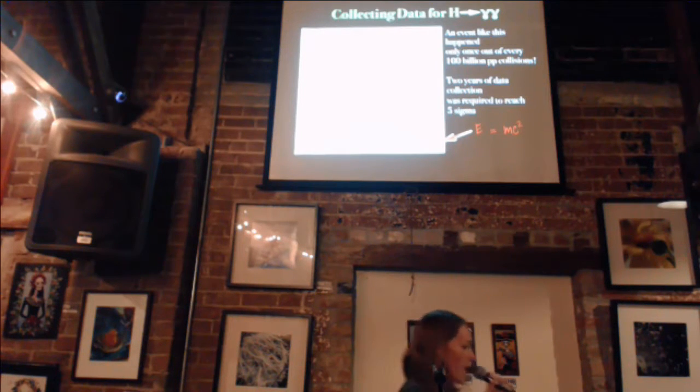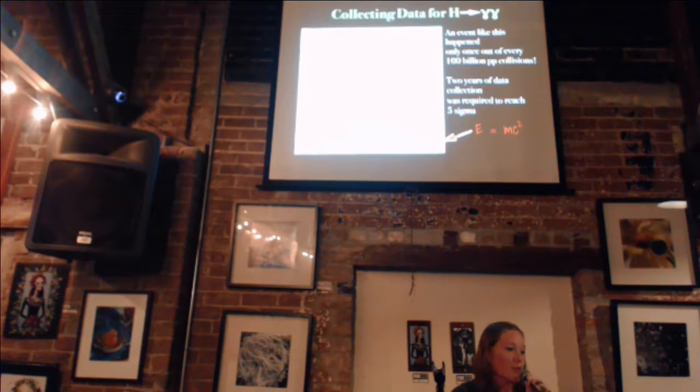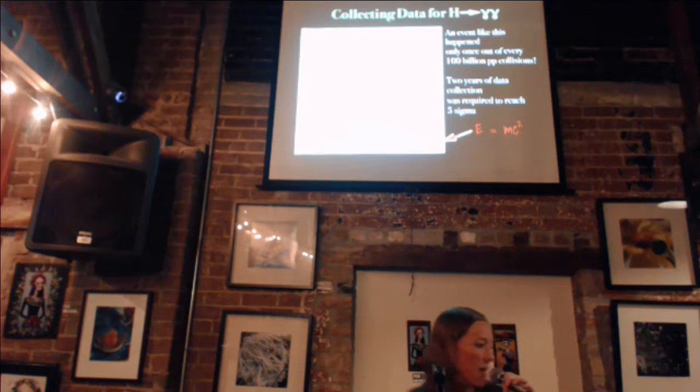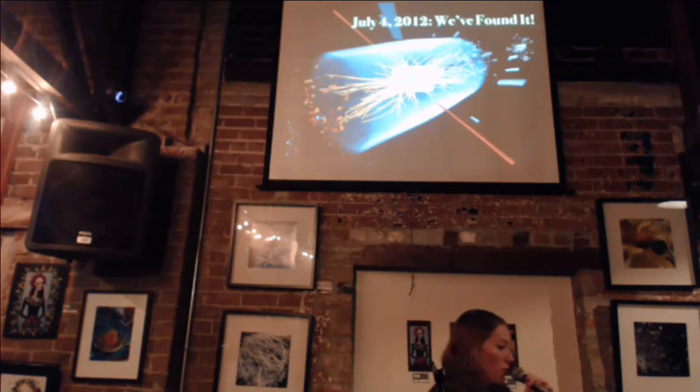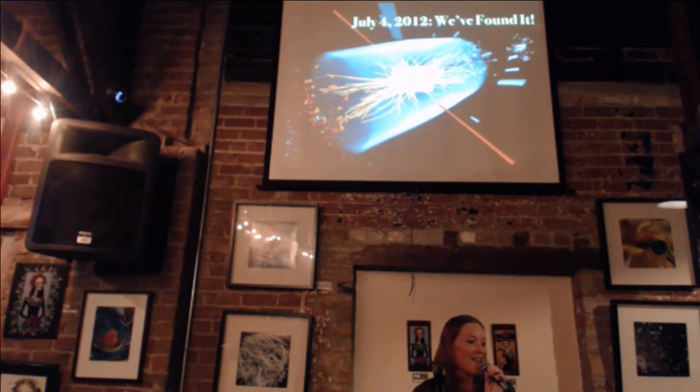And then, of course, since then, like I've mentioned, we've been able to look at some of the other decay modes and also look at some of the other properties of the Higgs boson. But now that we know that it exists. Woo-hoo! So on July 4th, 2012, we found it. So that was super exciting.